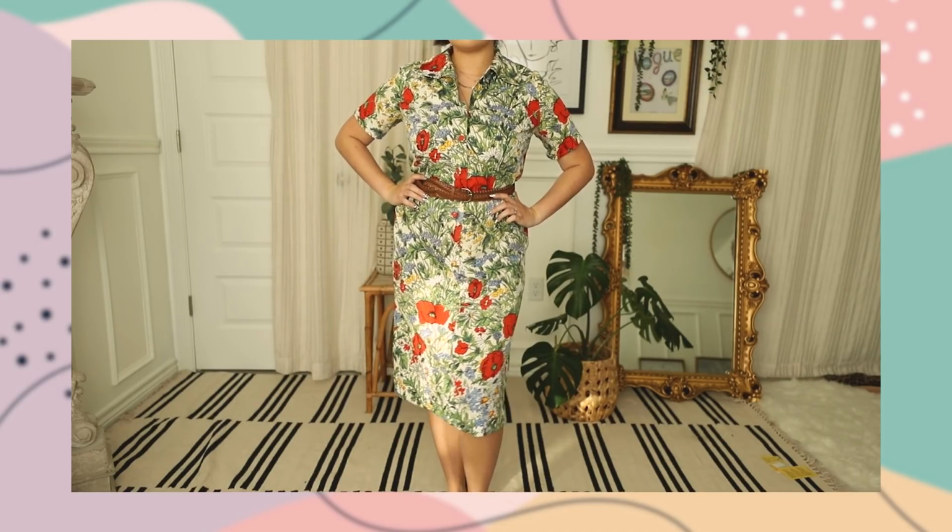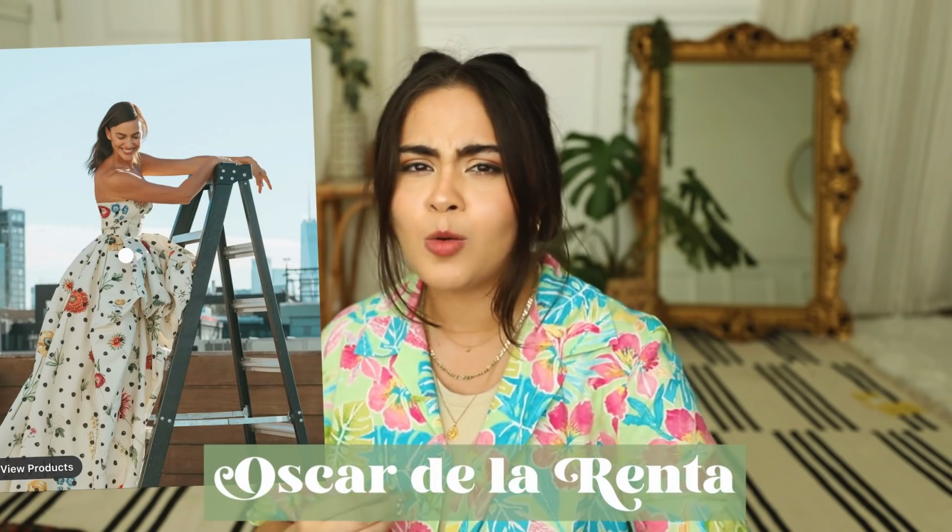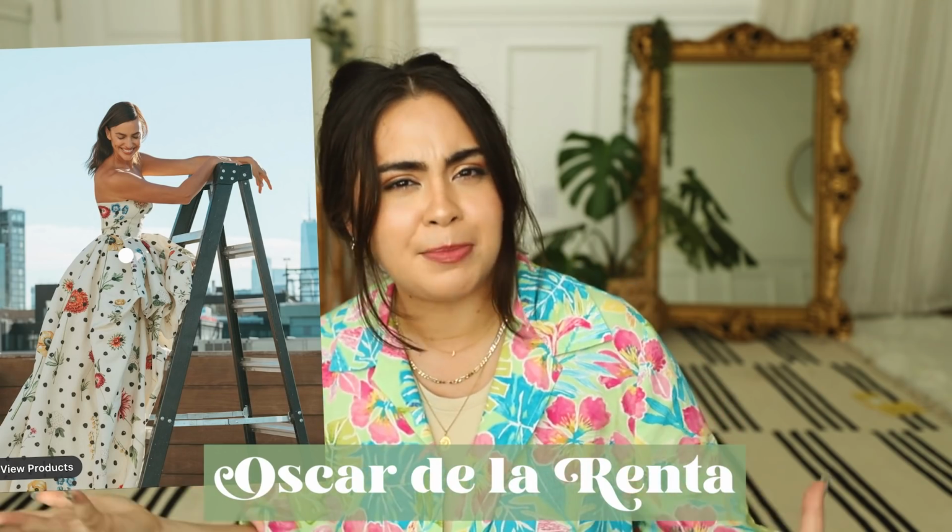So Oscar de la Renta's pre-fall collection. Their pre-fall collection is stunning. And the other day on Instagram, I reposted a picture from their pre-fall collection of this stunning floral print and polka dot. I mean, it's definitely more of a ball gown type of dress. And I feel like this just had the same energy. And I feel like Oscar de la Renta has been doing a lot of really pretty florals, like Taylor Swift's Grammy dress, the really cute embroidered floral mini dress. So gorgeous.